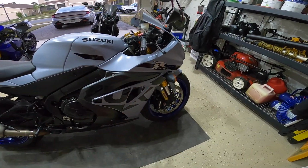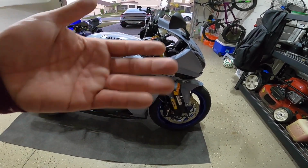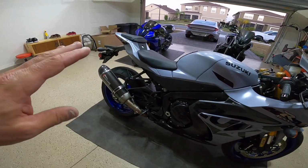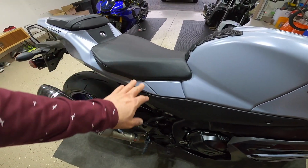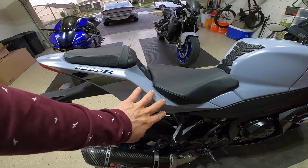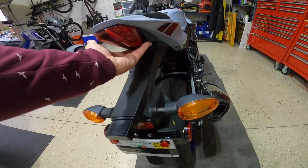The front should be pretty easy to do. There's gonna be some work involved in removing the plastic to get to the back of it to install these lights. What's gonna be a little more involved is the back. We have to remove this plastic that's here, remove this to remove the seat, remove the back seat, and then we have to actually uninstall this whole rear plastic in order to gain access to the screws that are holding this down.